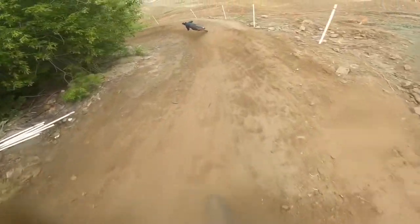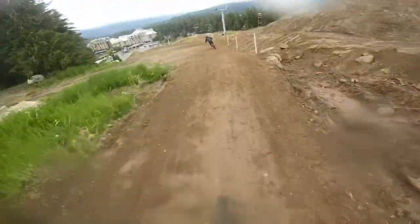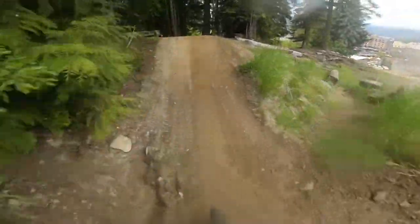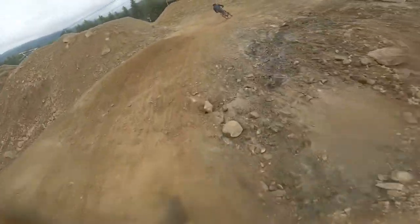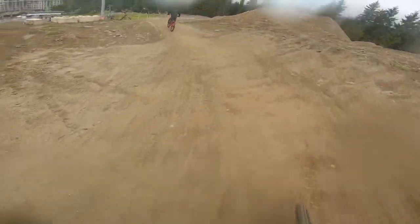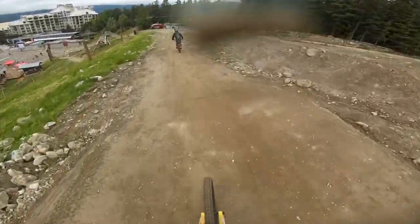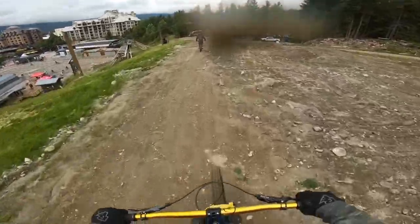Nick getting it on the berm, dropping in. Alright, there was this step down here that scared the crap out of me, but yeah, and then this jump into the trees, which is mad sketchy, but it was fun. Yep. Little Schrauber. And then, yeah, just pedal through this, and that's... Yeah, those are my runs, boy.